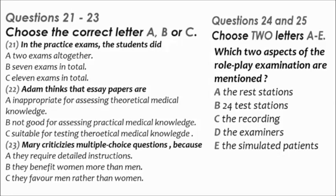I enjoyed all of the stations, but I can tell you I was tired at the end. I have done a practice exam with 12 test stations, but not 24. It was exhausting, but also exhilarating. I agree completely. It lasted nearly 4 hours in total with the break.